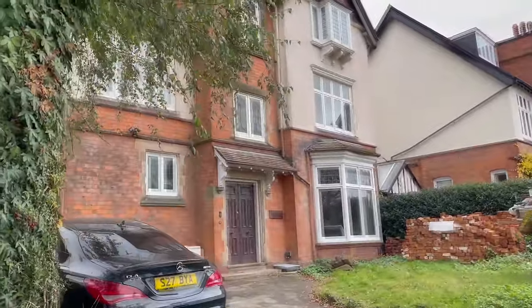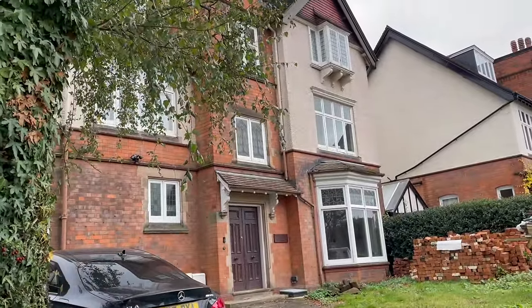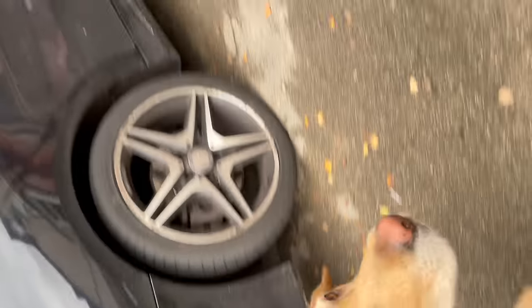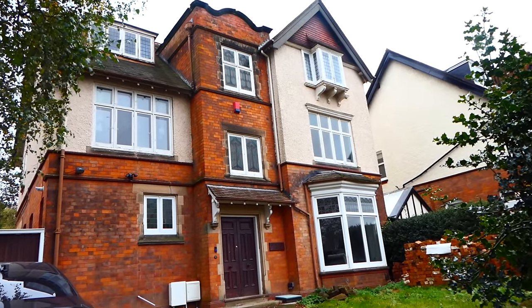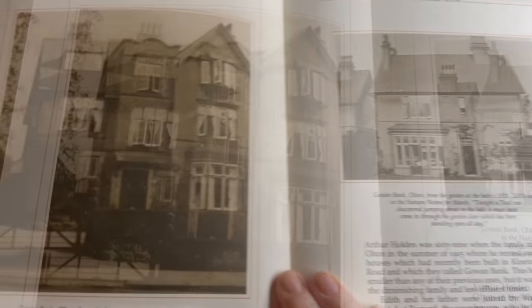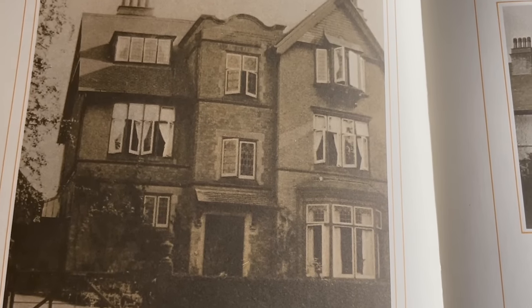I decided before I started filming the front of her house, it was only polite that I knocked on the door and asked for permission to film. After the current resident had got over her initial surprise, she said I could film, which was really kind of her. Now, the oldest photograph we've got of this house was taken in 1920, and Edith Holden had left the house since then, but I don't think it would have changed that much.